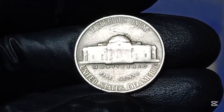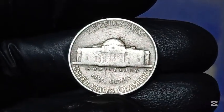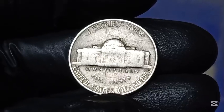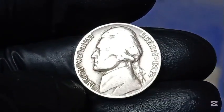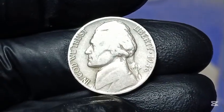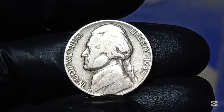So before you spend your next coin, stop. Look closely. Check the date. Check the surface. Check the details. Because you might be holding something far more valuable than you think. A coin that could change everything. And trust me, this is just coin number 1. What comes next is even rarer, even more shocking, and possibly already sitting in your pocket right now.